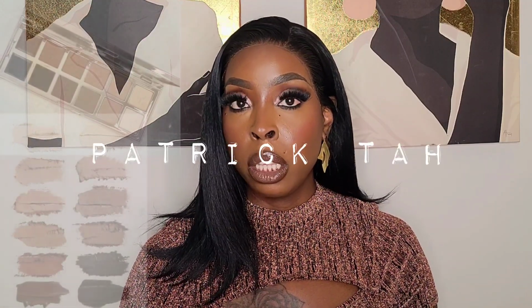A product I've had my eye on, I've been hearing a lot about it. It's been a little controversial, and it is the Patrick Star Major Dimensions 3 matte eyeshadow palette.